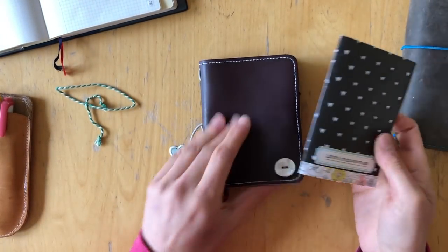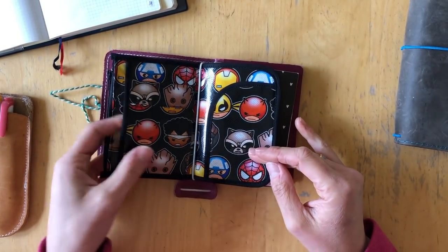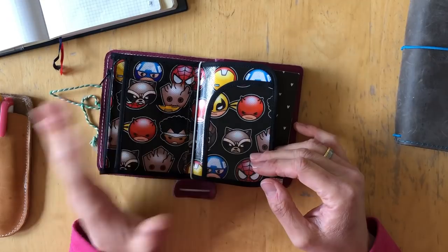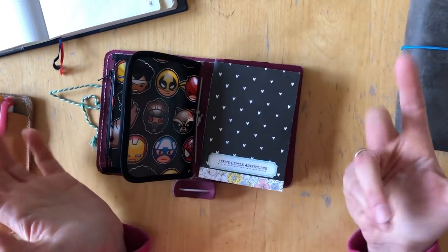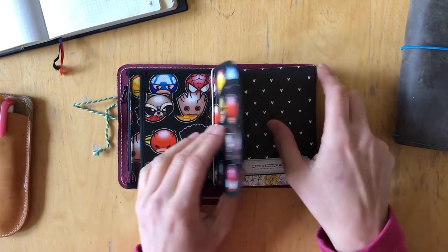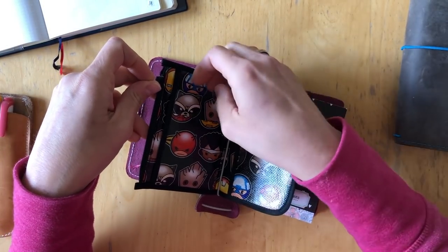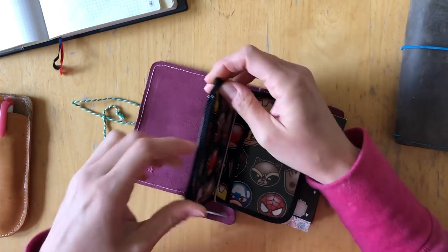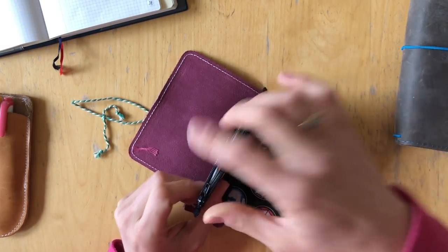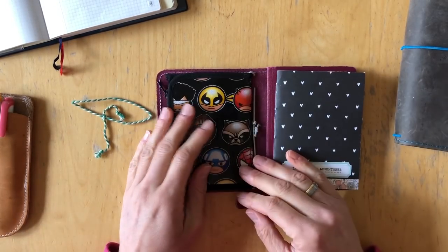I put it all in here and put this insert right in here, and had this wallet that I wanted to use in my passport setup, but I never did because it just didn't feel like me. I had this insert in here, I put my wallet in here, I had my ticket stub here, my boarding pass, I put all the things, I have my German driver's license in here, my passport, my German ID, everything that I need when I go home is in here.